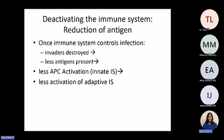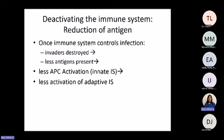For one, once the immune system controls the infection, the infectious particles reduce and the invaders are destroyed. Whether it's a virus or bacteria, the number that are alive to activate the immune system goes down. So there is less antigen present, and less activation of the innate immune system, such as antigen presenting cells. So there is less activation of the adaptive immune system, because the adaptive immune system needs the innate immune system to activate it. So overall, there is deactivation of the immune system.